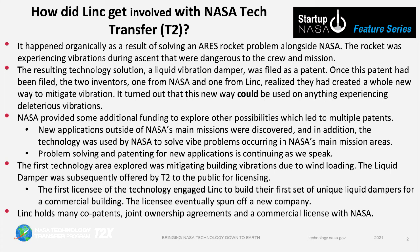We ended up building, Linc ended up building the actual dampers for the company to be installed on the building, and it's successfully functioning and still functioning now. And that licensee actually eventually spun off a new company. Bottom line is we hold many co-patents with NASA, joint ownership agreements, and we have one commercial license with NASA for the disruptive tuned mass damper.